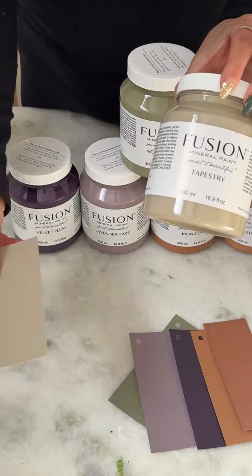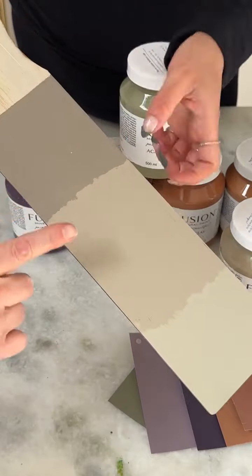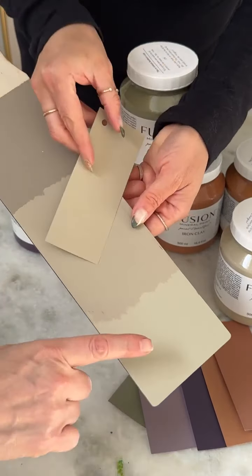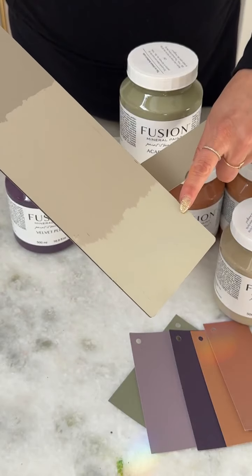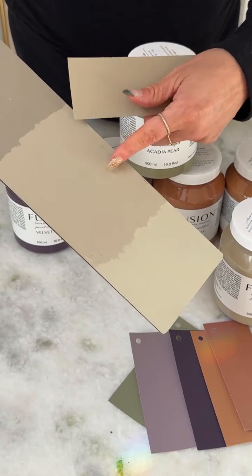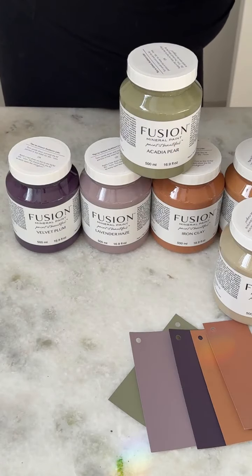Just to do a little compare too, we've got Algonquin here. This is Algonquin. Tapestry. And then we have Bedford. You can see how Bedford is a little bit more green. Yeah, and lighter too. So this has a little more depth to it. Really quite stunning. Very nice.